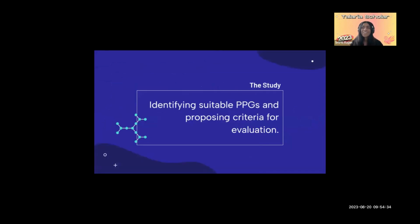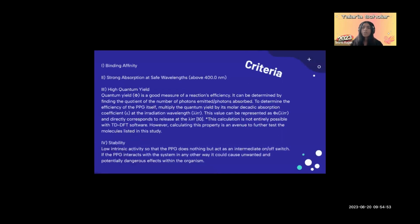Now that all of that background information has been established, we can talk about what my study actually was, which was identifying and evaluating PPGs. The first step for this was finding PPGs that had been previously shown to have a strong affinity for DNA or RNA, and understand what exactly makes a PPG effective. And so from all that preliminary research, I was able to outline these 4 criteria. Obviously, not every criterion will be met by every PPG, but the idea is the more of these that a PPG meets, the better it will be. And since the first criterion had been proven for these molecules previously, my main goal was identifying absorption at various wavelengths.